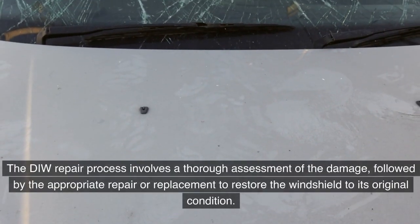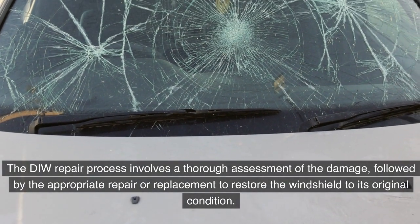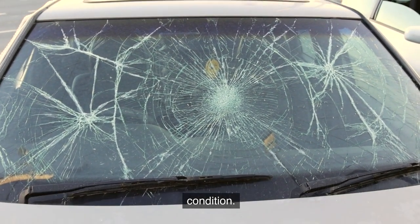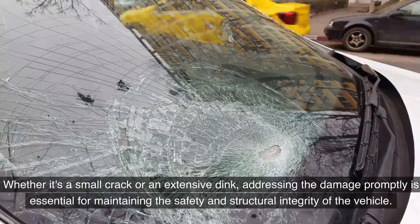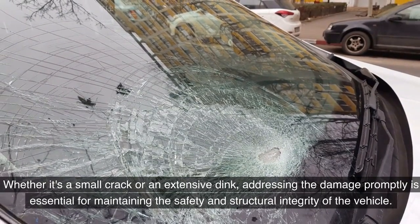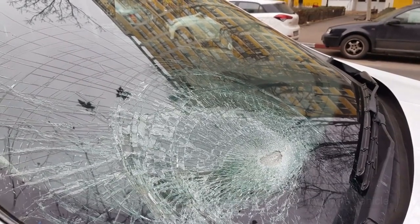The DIY repair process involves a thorough assessment of the damage, followed by the appropriate repair or replacement to restore the windshield to its original condition. Whether it's a small crack or an extensive dink, addressing the damage promptly is essential for maintaining the safety and structural integrity of the vehicle.